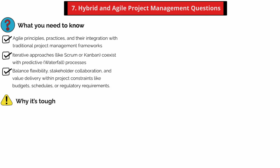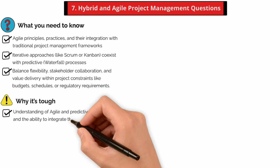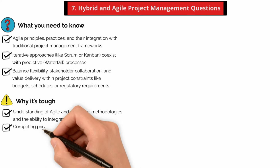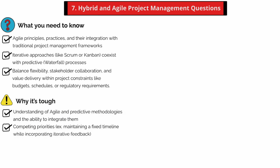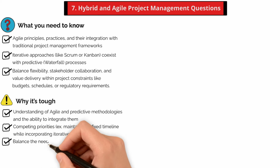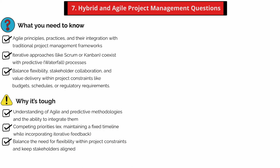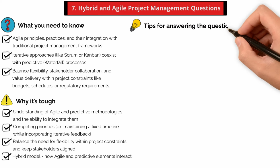Why it's tough. These questions are challenging because they require a deep understanding of both agile and predictive methodologies and the ability to integrate them seamlessly. Scenarios often involve competing priorities, such as maintaining a fixed timeline while incorporating iterative feedback. You must balance the need for flexibility with adherence to project constraints, all while keeping stakeholders aligned. The added complexity of hybrid models means you need to think critically about how agile and predictive elements interact and influence one another. Here are a few tips for answering the question.